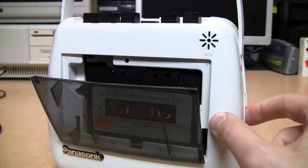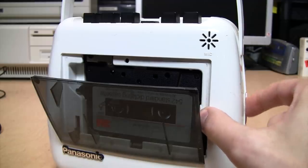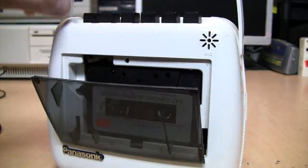Oops. I taped over somebody's copy of Celebration. Didn't expect to hear that on a dictation cassette.